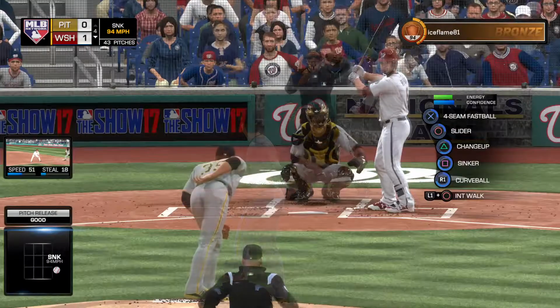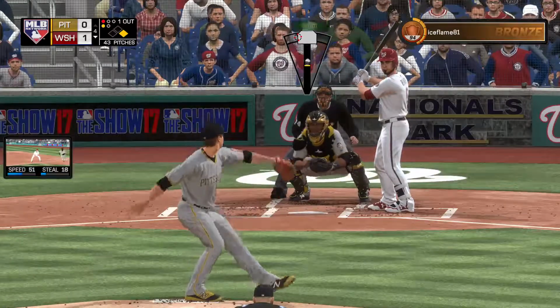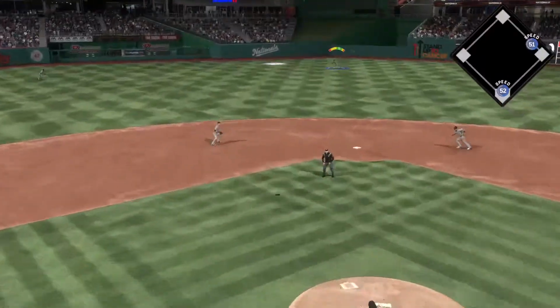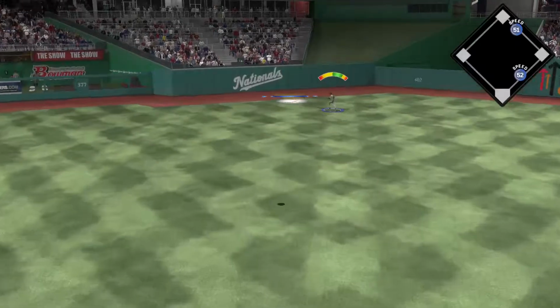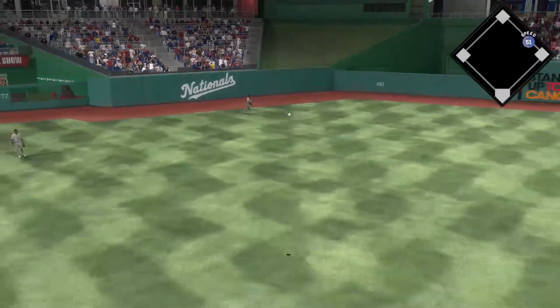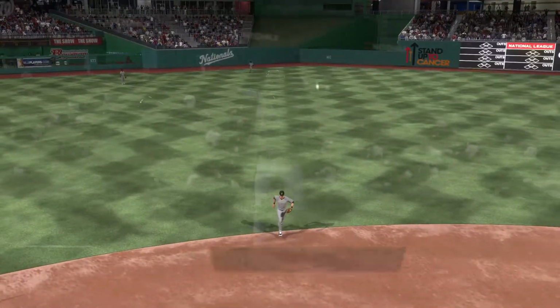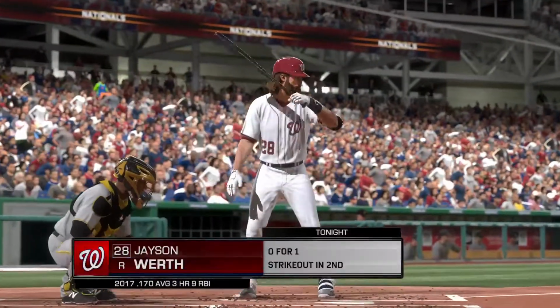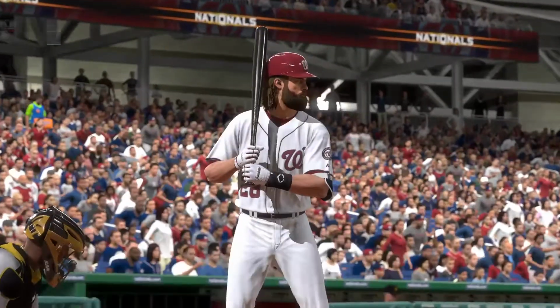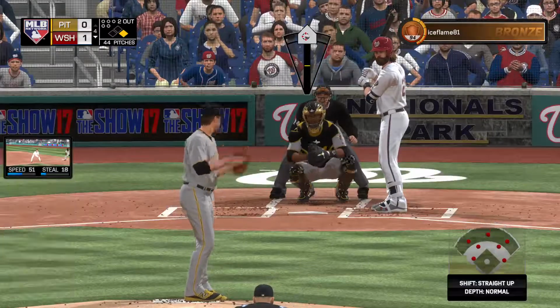Lays off the sinker here, a ball and a strike. Hit in the air out to center field. After it is Marte. And he tracks it down. A nice running play to record the second out. And he will scurry back to first as he'll think twice about trying to move up. Stepping in, Jayson Werth. He got called out on strikes his last time through.